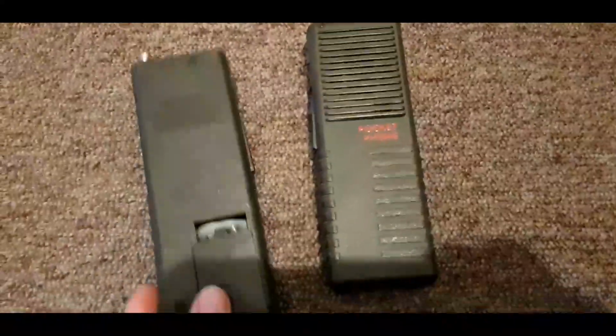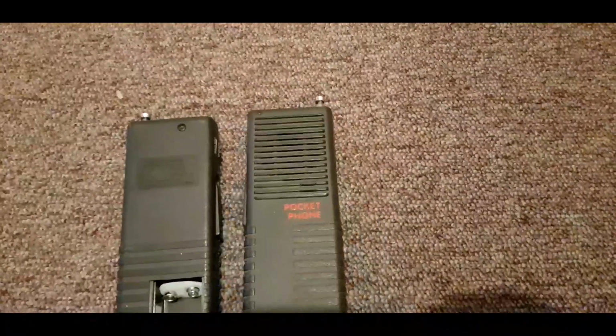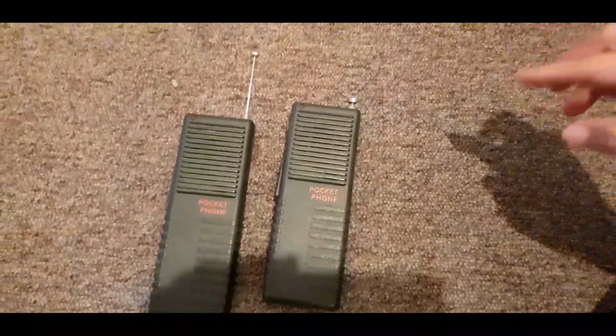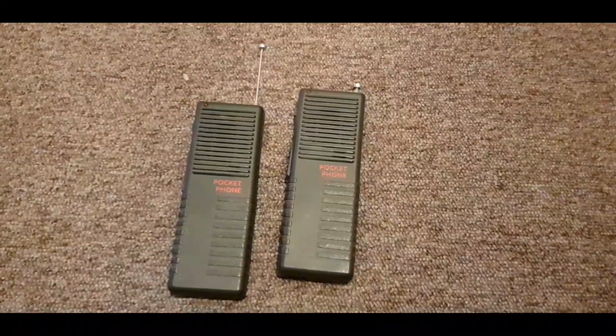Next is an old walkie-talkie. A walkie-talkie is a two-way radio, and such devices are so-called transceivers. This is because they are able to transmit and receive radio communication at the same time, unlike normal radios where communication is only sent one way.